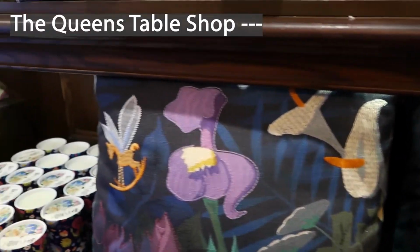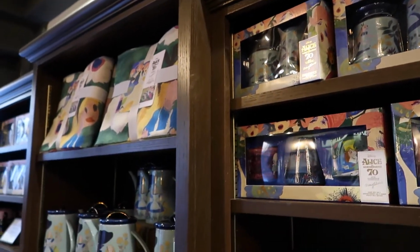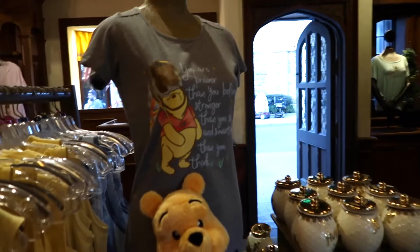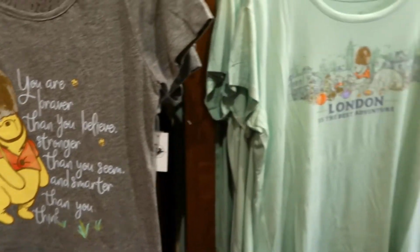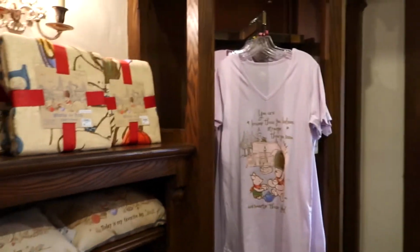Alice in Wonderland merch. Candles, pillows, bowls. There's an entire section of Winnie the Pooh. It's a lot of baby stuff here. Fleeces, pillows, bibs, stuffed animals.